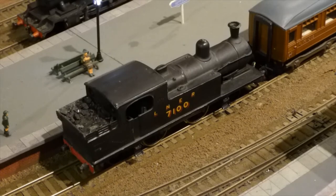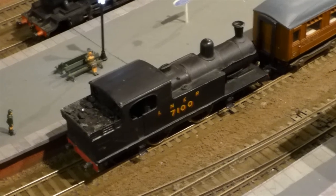It cost about £55 with postage. And it's a reasonable runner, a bit noisier than the other two. But I'm pretty pleased overall. And I may be able to tinker with it a bit to improve the running. Let's get it going.